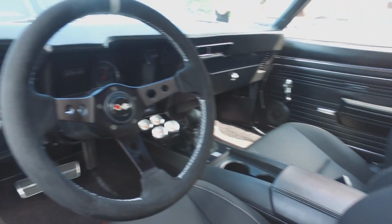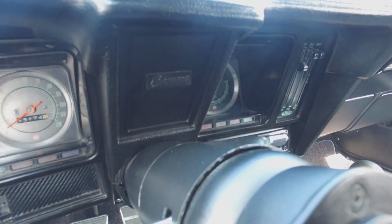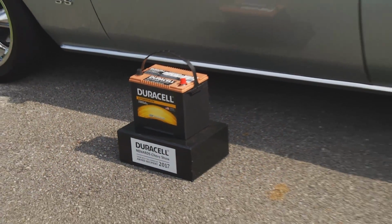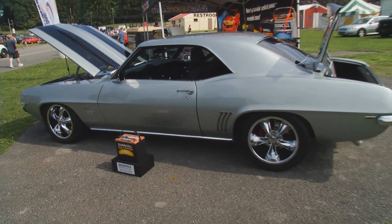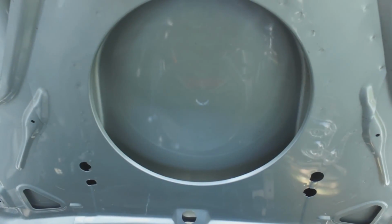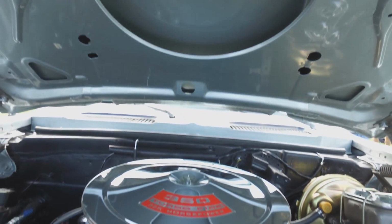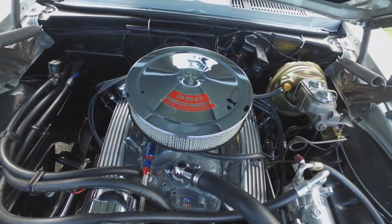One of the things I did was put an Alpine deck in. It's got a 100-watt amplifier in it, and I got a 150-watt subwoofer in the trunk. So you need the power to do that. I wired that right to the Duracell battery, and it takes care of all the electrical needs, and then the aftermarket air conditioning and everything else that I added on. It's got a lot more electrical equipment in now than it did stock. So that Duracell battery really helps out with that.